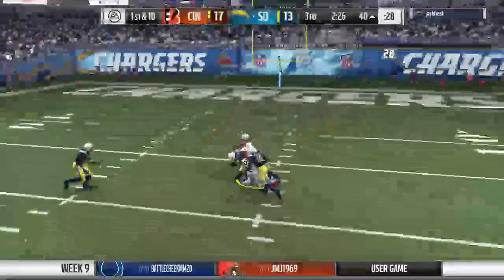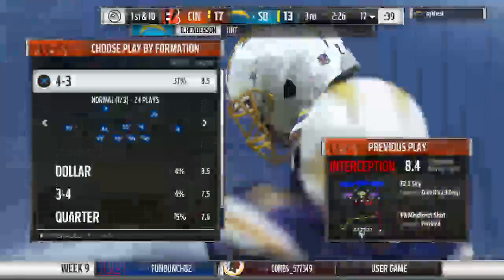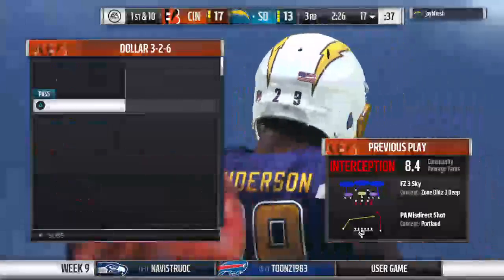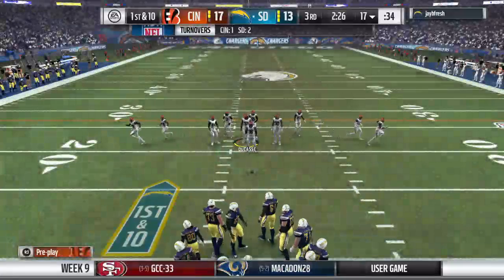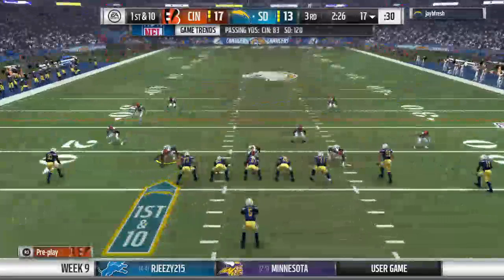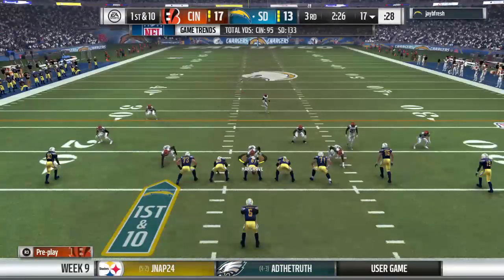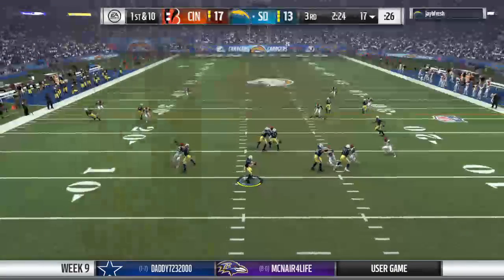Not easily done. Into a double team, and it's intercepted. A great read, and it's picked off. And a big turnover there as his guys will get the football back. And now San Diego getting set to go. They come out 5 wide, 3 of them to the right side. No, check, Patriot! Trying to shake off the interception.